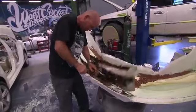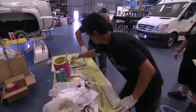So the reason why we spend so much time molding the vehicle is we actually try to capture every single mounting point of the vehicle. So that way when we get ready to put it back on the car, it bolts right on.